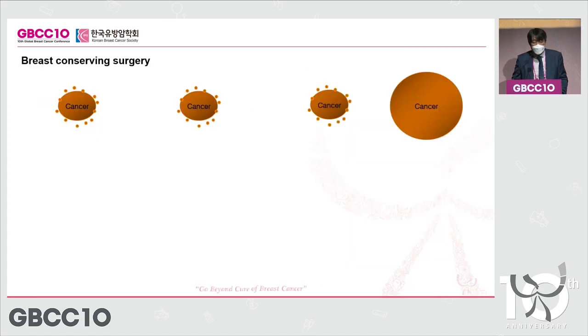So this was rather difficult for you to understand maybe, but to simplify the story, breast conserving surgery allows you to remove the cancer, at the same time allowing you to preserve the form of your breast.